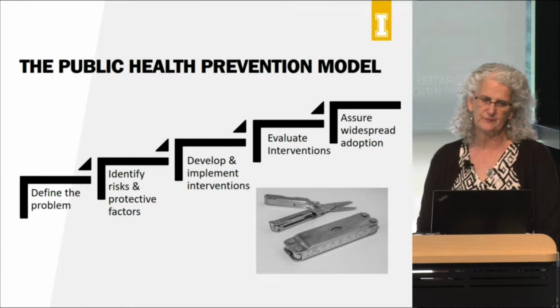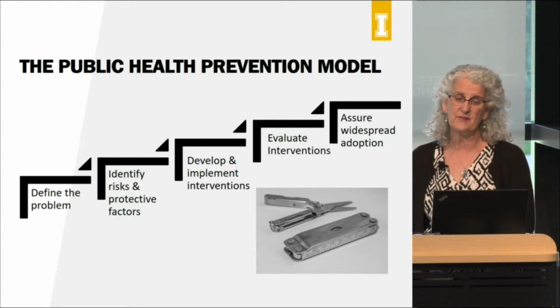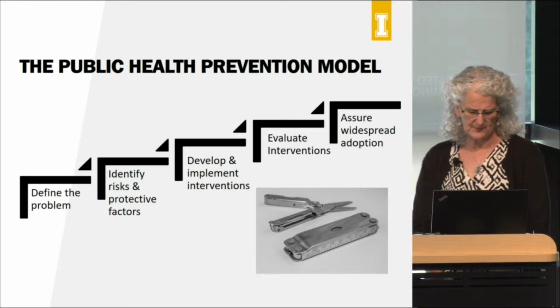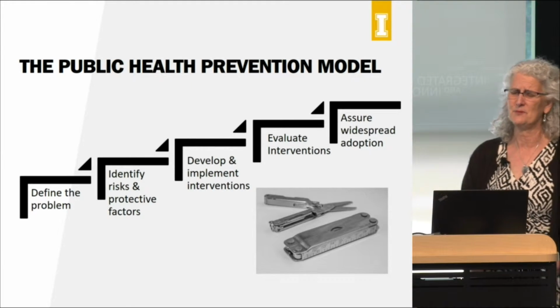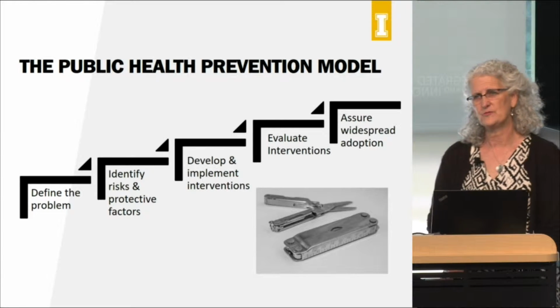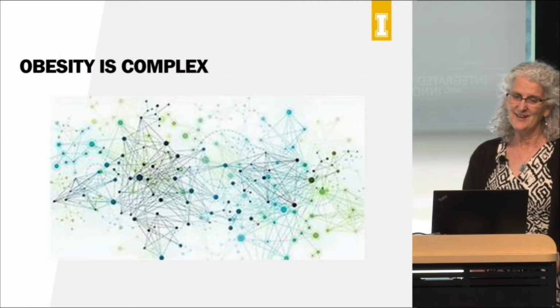Public health people have models that we follow, and the prevention model is one that's well known to us. A friend of mine told me that I was a utilitarian public health person. I hope that was a compliment. And I thought about the Leatherman. It has multiple tools for multiple aims, and it measures things on the side.